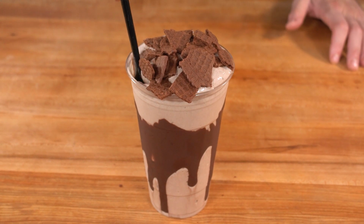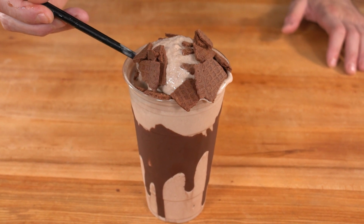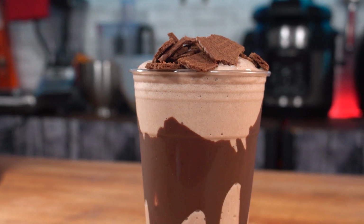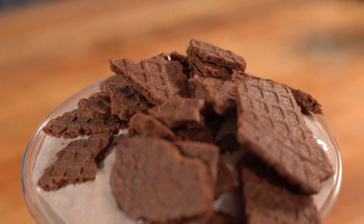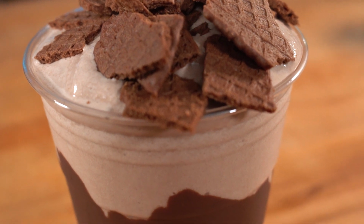I mean, giving me major Frosty vibes. And I know there's not much happening here. It's just a crushed up waffle cone and chocolate sauce inside of a cup with Frosty. But if you've never made soft serve at home, now you can, using dry ice. I like the crunchy chocolate wafer on top. It's adding a nice texture to an otherwise brain-freezing experience.